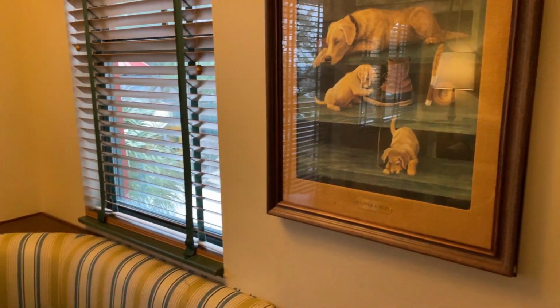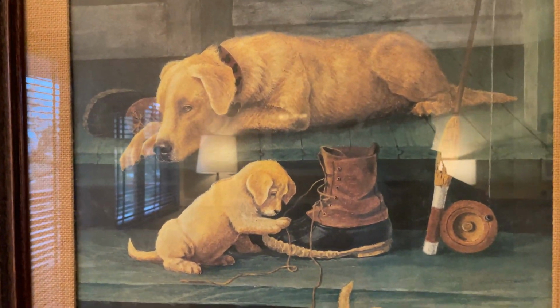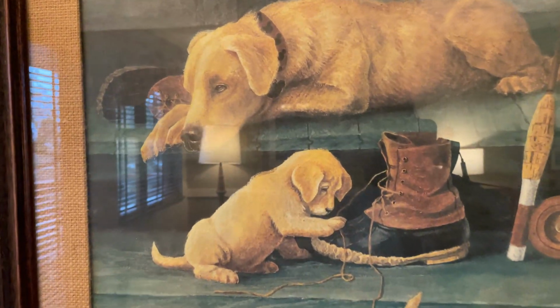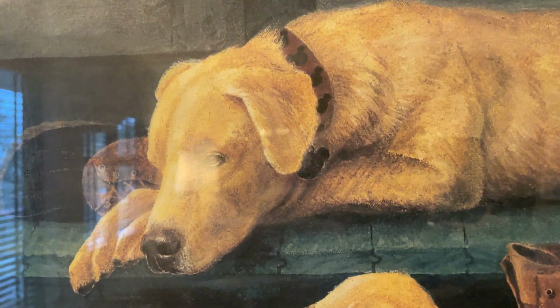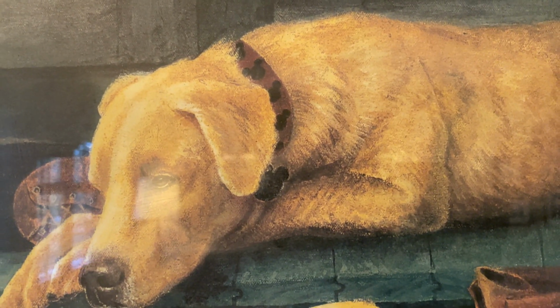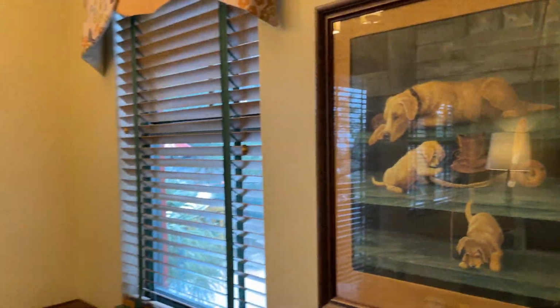On the wall here, we've got a picture of Scupper and Pups. This is not Shadow, the mascot here at Hilton Head, but we did find a small hidden Mickey right there on the collar. You can see around the collar we've got little Mickeys as well as the tag hanging down. Really fun little detail they put into the artwork there.